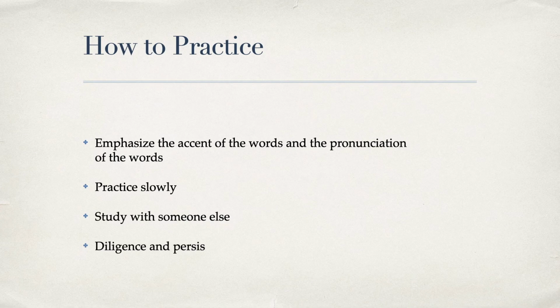And finally, diligence and persistence. Don't let this defeat you. The next time you meet with the cantor or the rabbi, just ask your questions then and we'll fix those problems. But be sure to keep at it no matter what. You've got this.